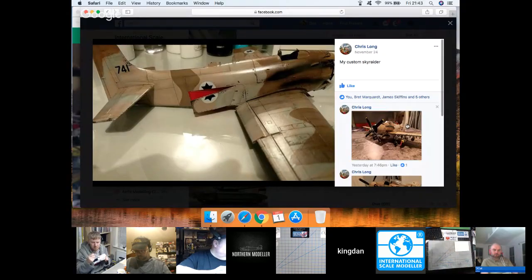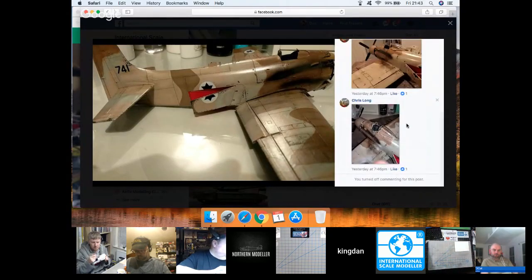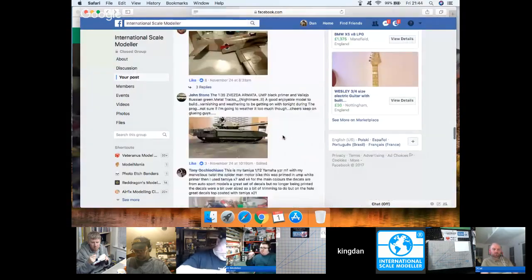And Chris Long next, and this is his custom Sky Raider. He did post a couple more pictures down here, but we're going to gloss over them because we just haven't got the time.